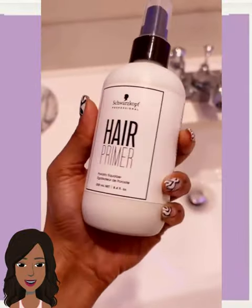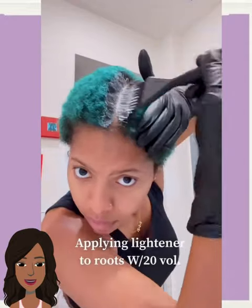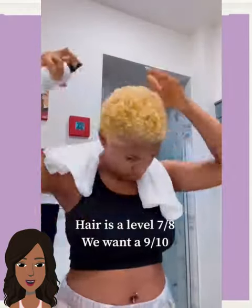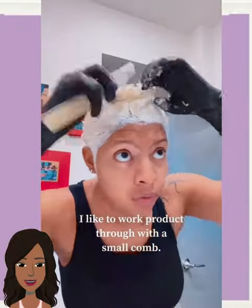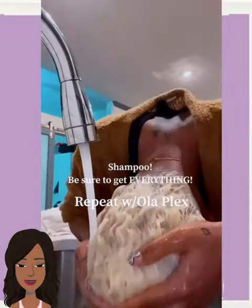Then we got someone going from green to blonde. So she straightened her hair out before adding in the color. Now, this particular person is a stylist. I'm sorry, I lost my train of thought. So she is a stylist, so she knows exactly what she's doing when it comes to coloring.